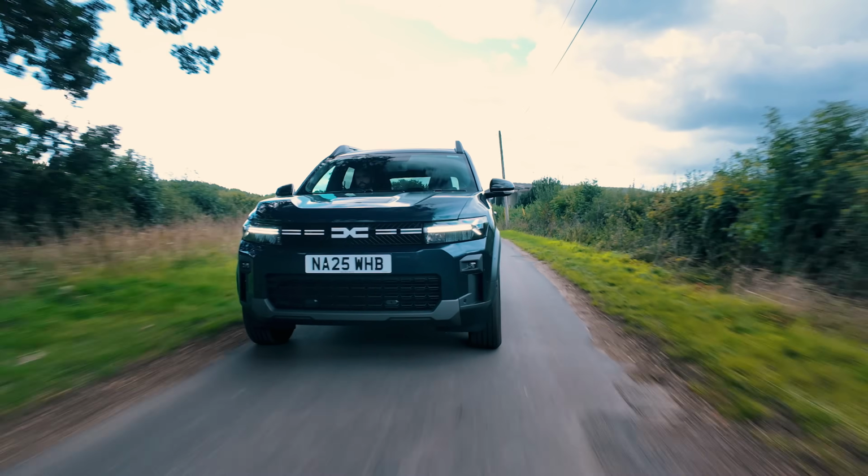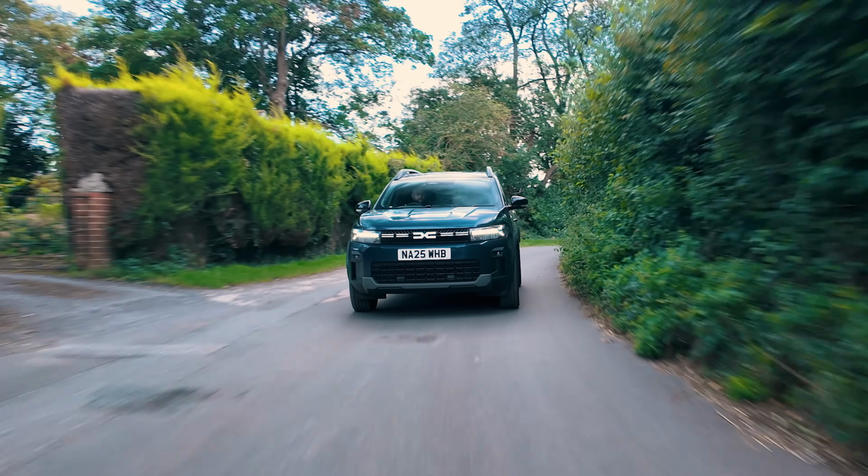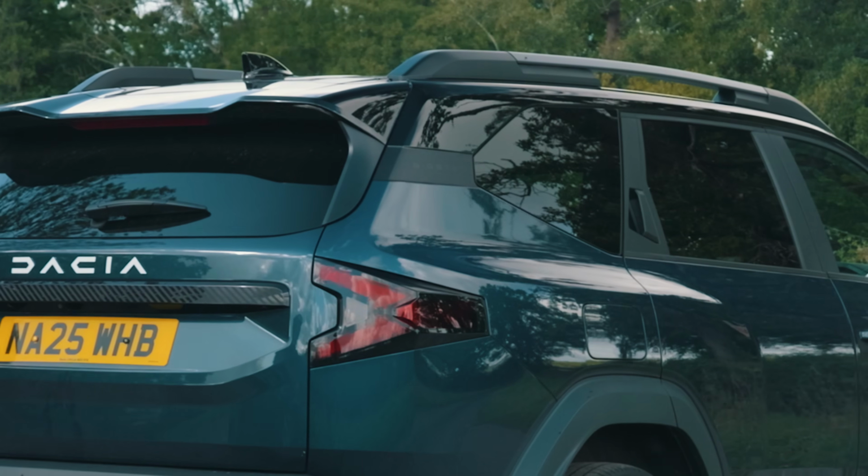Otherwise, to drive, the suspension's a little bit firm at times, but it rides quite well. The steering actually feels connected to the front wheels, so when you go around a corner, it's not really guesswork like in some older Dacia models. That just feels absolutely normal. The view out of the back corners is a little bit pants because you've got those thick pillars.